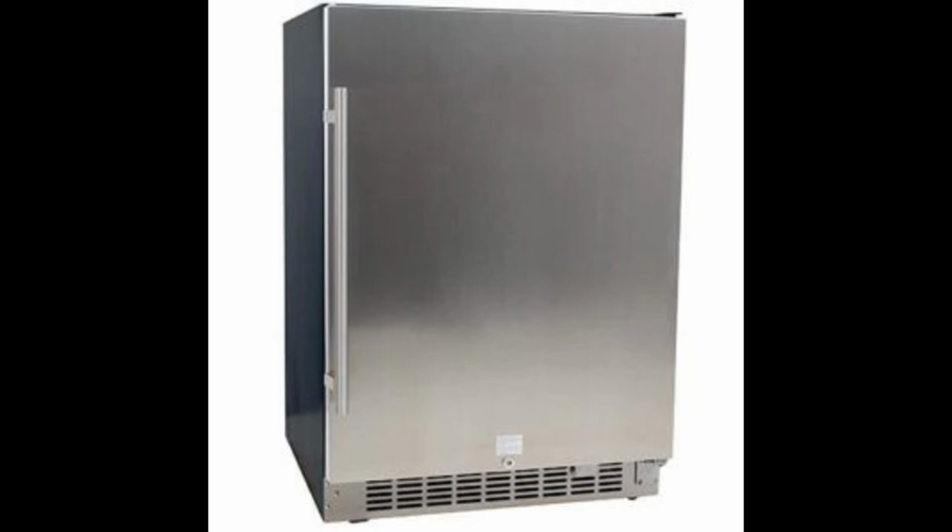What makes it the best outdoor beverage center? Its sturdy stainless steel design underlines its ability to withstand harsh weather and protect your beverages against temperature differences and UV rays. Its capacity makes it suitable for pool parties and weekend barbecues.